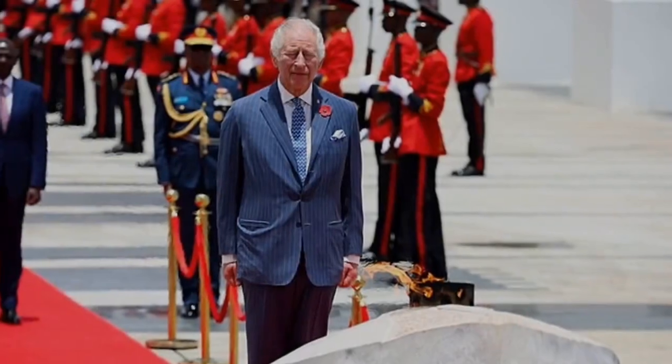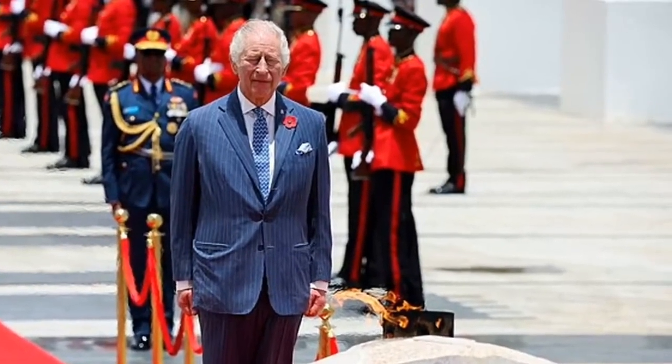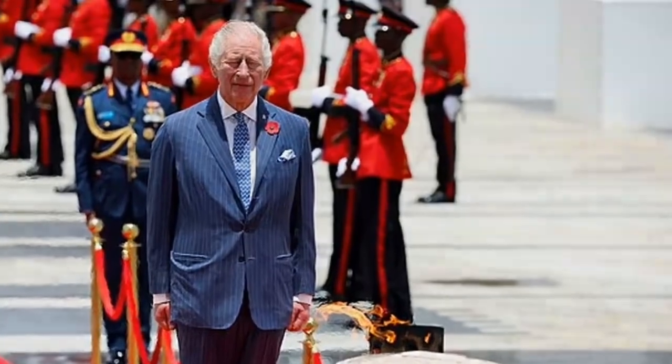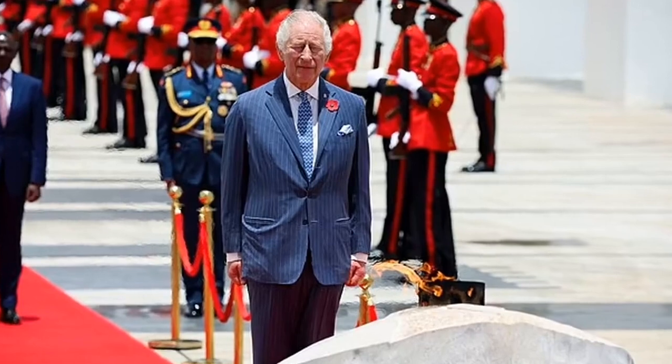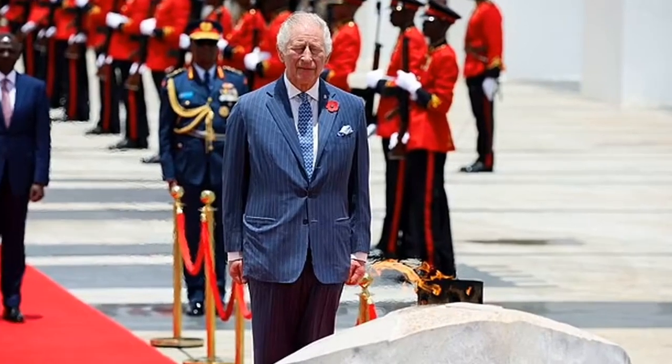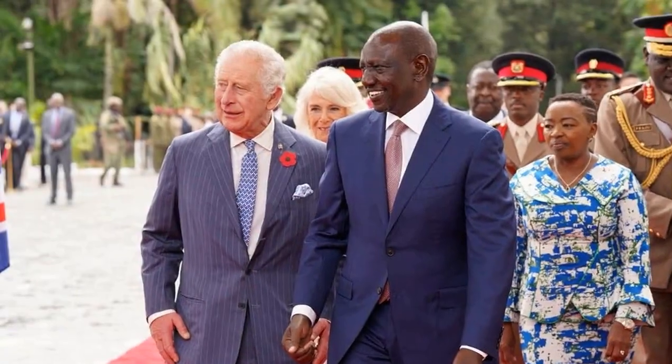The fig tree marks the spot where, on the night of December 12, 1963, Kenya celebrated its independence by lowering the Union flag and raising the flag of Kenya. It is viewed as modern Kenya's birthplace.